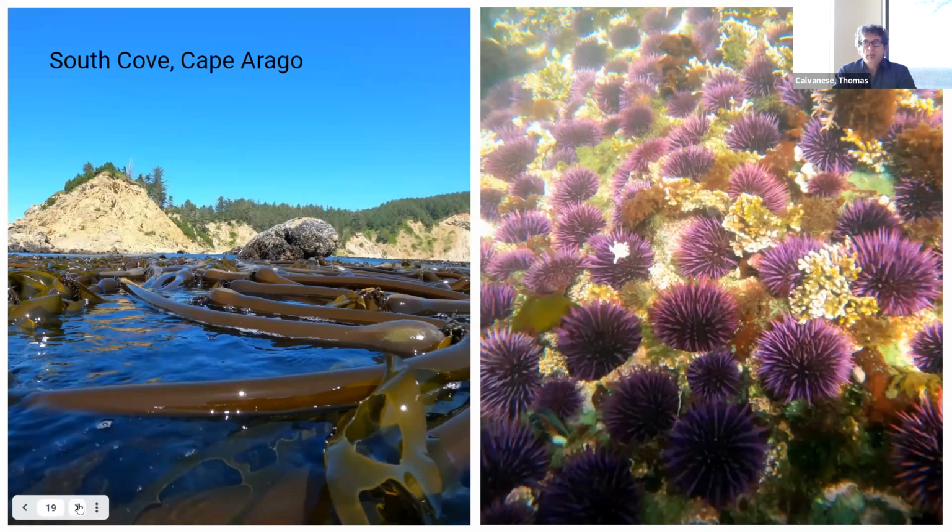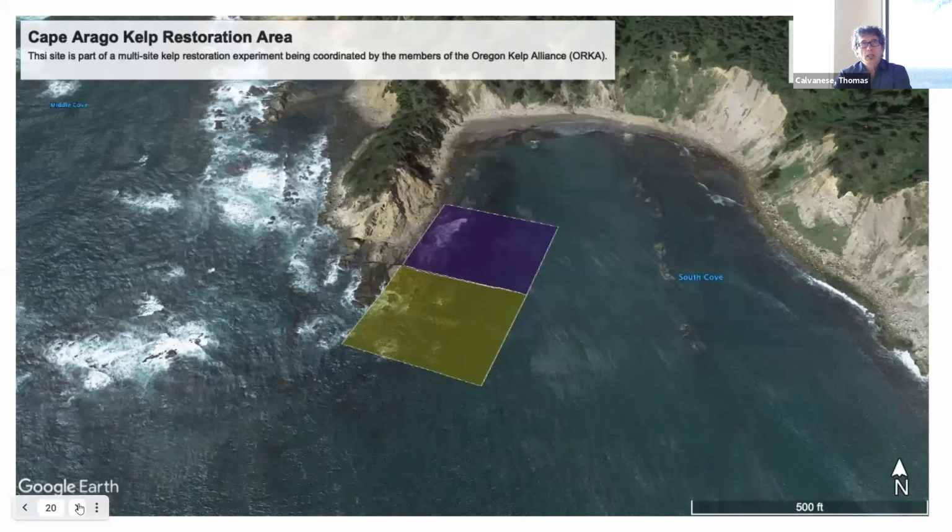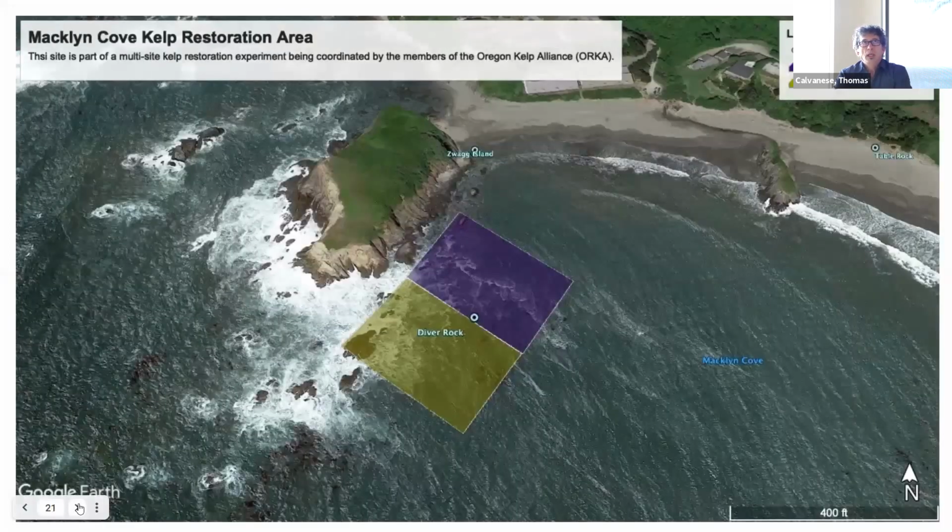And it lends itself to the argument about why you want to really monitor the area before you proceed with that kind of intervention. And that's what we've agreed to and what ODFW has approved. And this is what the map looks like at the Arago site. And the last site to the south is Macklin Cove in Brookings. And this is what the study site map looks like there.